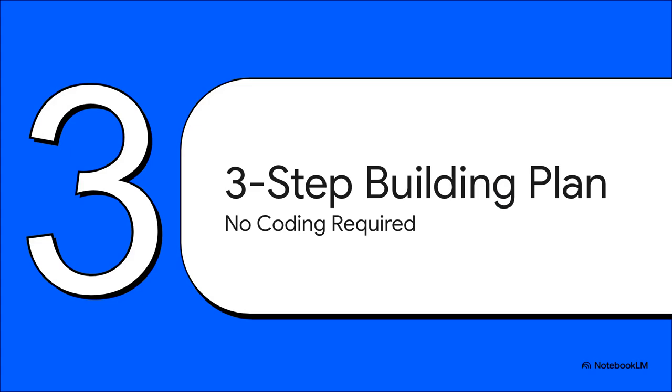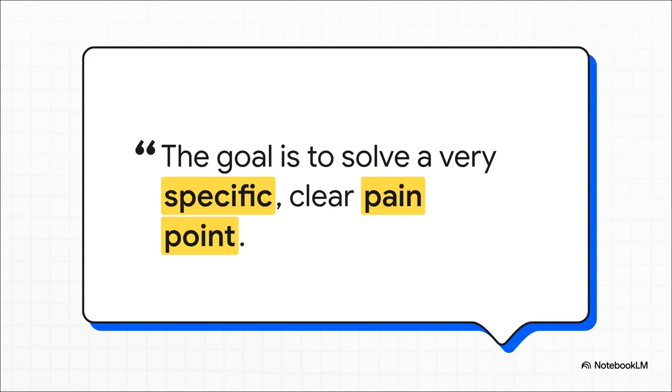Okay, I can almost hear you thinking, this sounds amazing, but isn't it super technical? And the answer, you'll be happy to hear, is a hard no. You absolutely 100% do not need to be a coder. Let's walk through a super simple, repeatable plan for building one yourself. Now, this is maybe the most important rule of all. Before you even think about building, you have to know what problem you're solving. A great GPT isn't about having a ton of cool features. It's about finding one very specific, very clear pain point that your audience would love to get rid of.